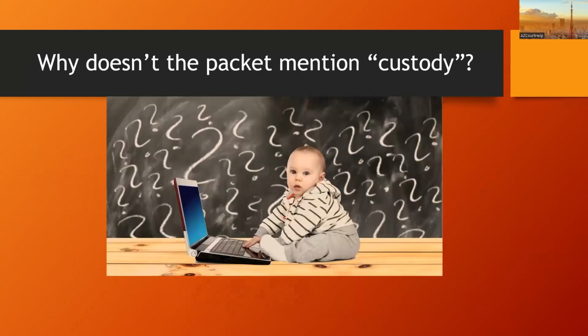If you have kids in your case, you might wonder, why am I not seeing the word custody anywhere in these packets? Custody is one of the main things I want to talk to the court about. Well, you'll still be talking to the court about it, and it will still be one of the main things in the packet if you have kids. It's just that Arizona law doesn't use this word, custody, anymore. So the forms are going to use the new words.